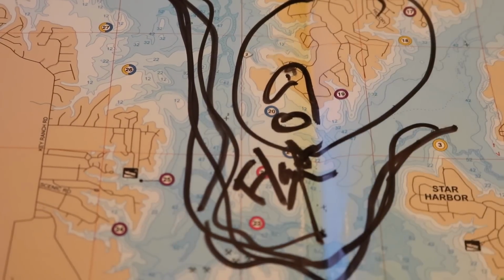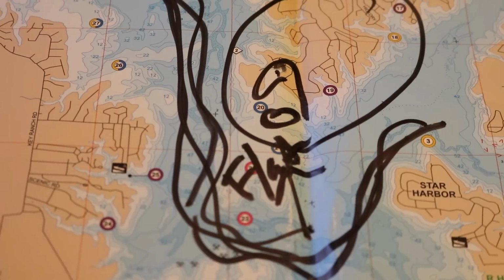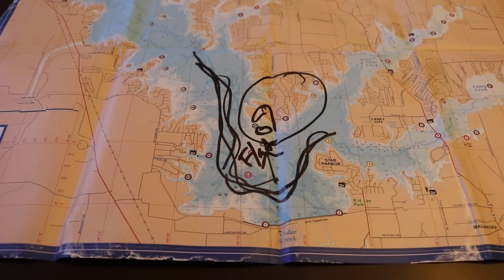This is a very key area. That's going to be holding giant fish for sure. Okay, so I'll show you guys one more area that I think is probably going to be pretty productive.